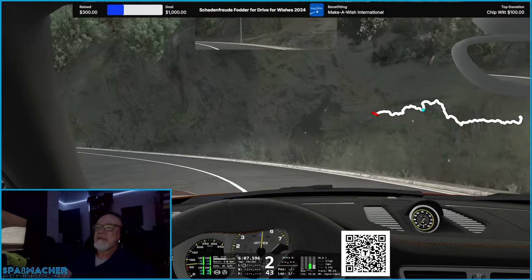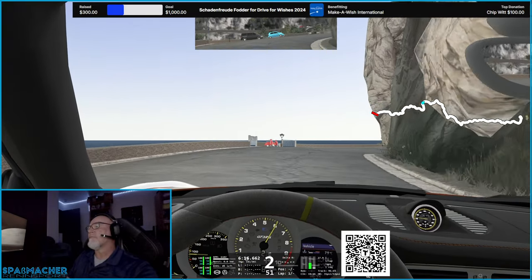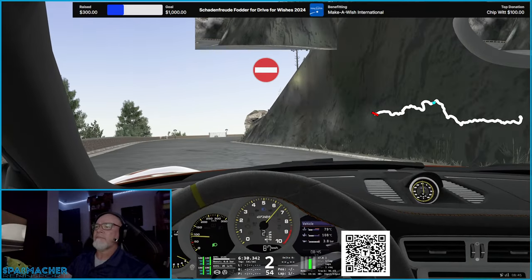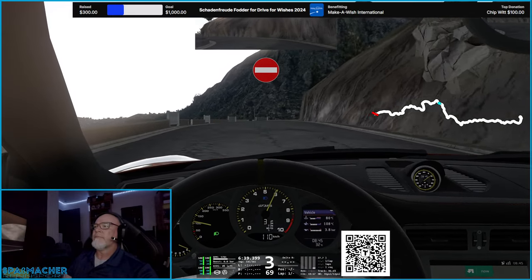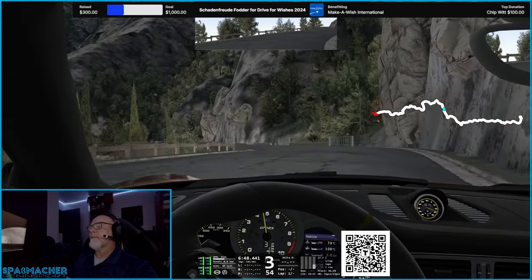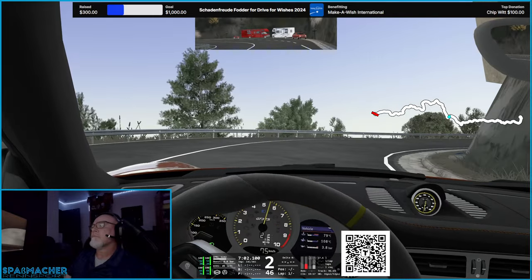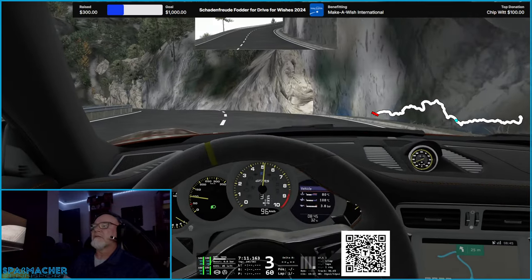Light to darks are pretty intense. This is an intense road. I like it though.